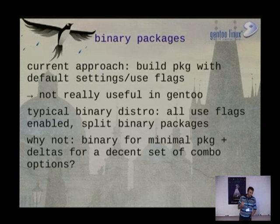The current approach we have is to build a package with the default settings to build a binary package. That's also a main issue. We have the default settings, and personally I never use binary packages because at the end it's never the settings I want. So maybe some people do. Maybe for desktop I guess it makes more sense. But we always want to change something.